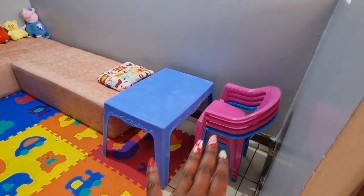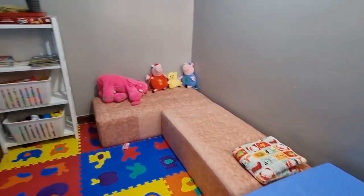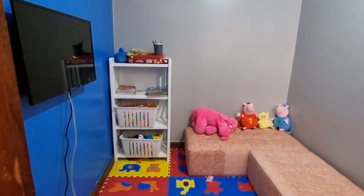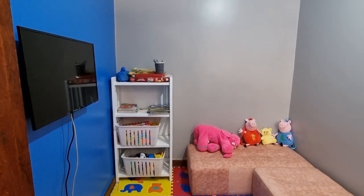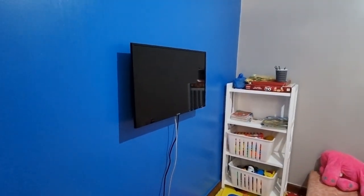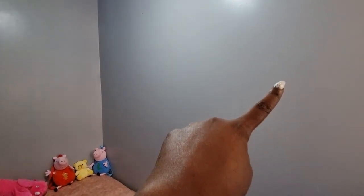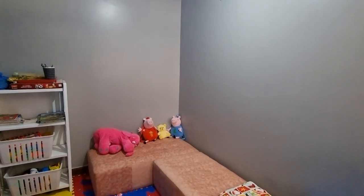Here we have the writing section. Here we have the lounge. And there we have a stand. Then there's a TV here. So the only thing that I haven't done so far is to put the stickers on the wall, which I think I'll put tomorrow, and then we see how that looks.